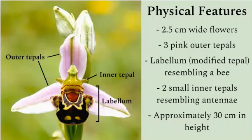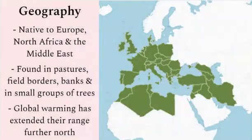You can see bee orchids from spring to summer, and they measure approximately 30 centimeters in height. Geographically, they are native to Europe, North Africa, and the Middle East. Bee orchids are found in pastures, field borders, banks, and in small groups of trees on chalk or limestone. They are especially common on recently disturbed soils.